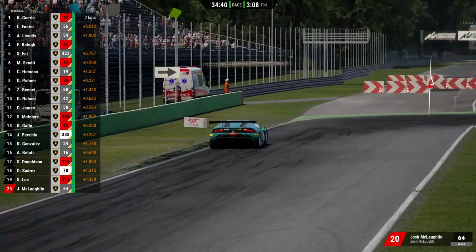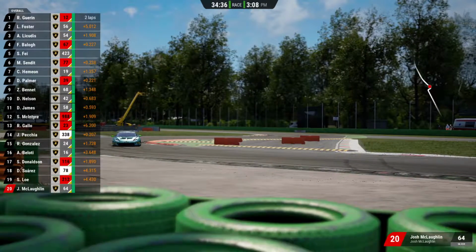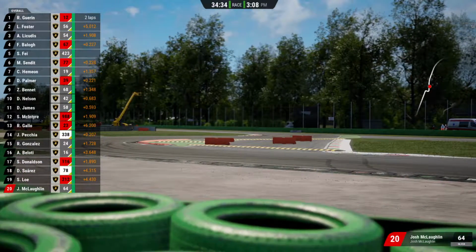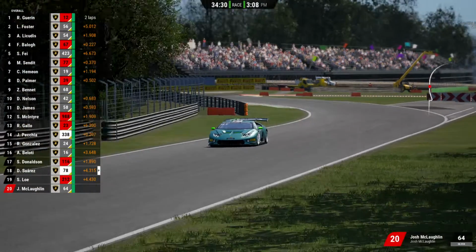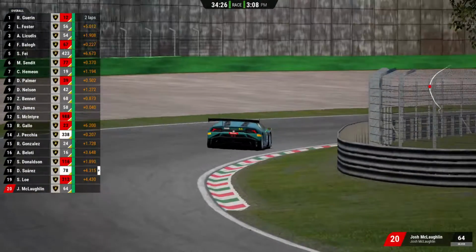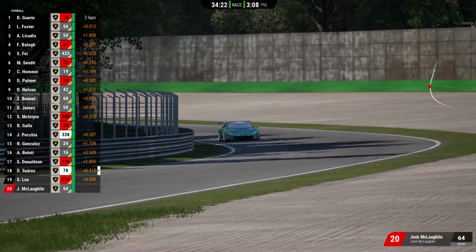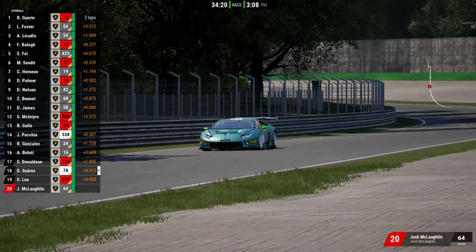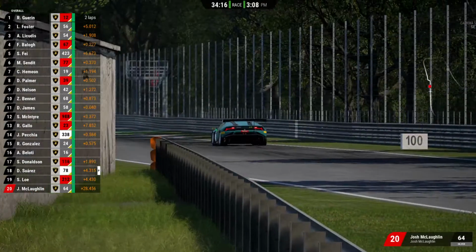Let's see. What happened to Suarez? Suarez is in 18th now. What happened? Wasn't he battling with Garin, or no, Foster as he came into the last? No, sorry, that was Lakudis. Although shout out to Lakudis. Well, it could be that he just came out of pit lane and he just got something fixed, perhaps.